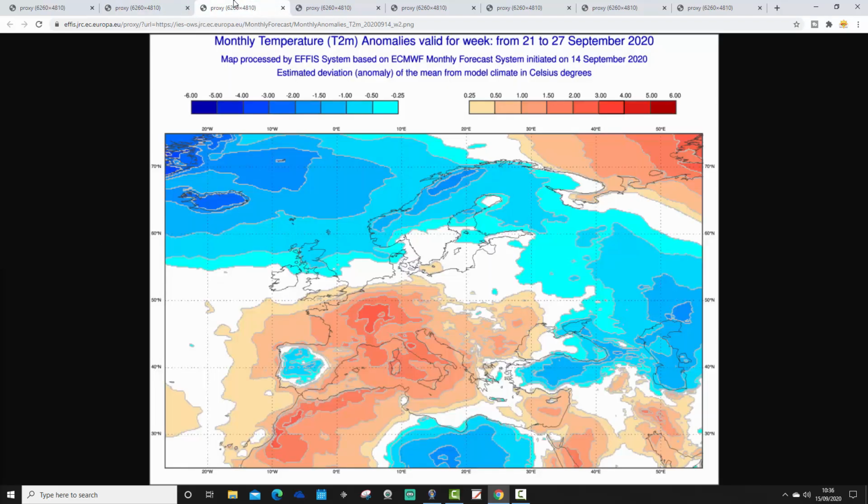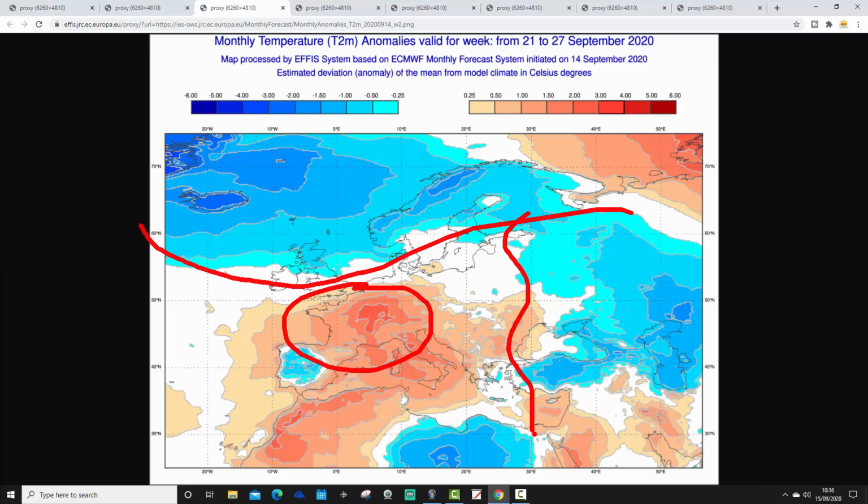Week 2 temperature anomaly, taking us from the 21st to 27th of September. Cooler than average across northern parts of Europe, so again Scandinavia down to Denmark and into northern parts of the UK and Ireland. A bit cooler than average through there. Going further southwards, it remains warm to hot. Not as hot in this week 2 as it is in week 1. But nevertheless, particularly again from France through to Germany, it looks generally quite significantly above average with the temperature anomaly. Over on the eastern side of Europe, it's a bit cooler than average there from the Black Sea through to western parts of Russia.